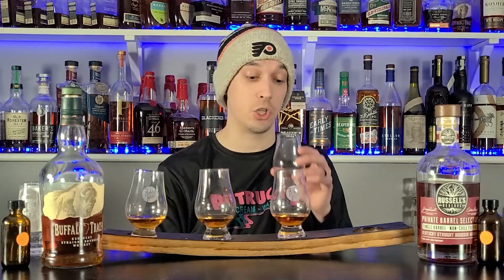Old Forester's kind of sneaking in there, but Wild Turkey, all of them, from the 101 all the way up to the Rare Breed, I get a very similar flavor profile. It differs across quality, if you ask me, and that's the only thing that they change. Let's get into our second glass, though, and then we'll make a decision on which one we like better.